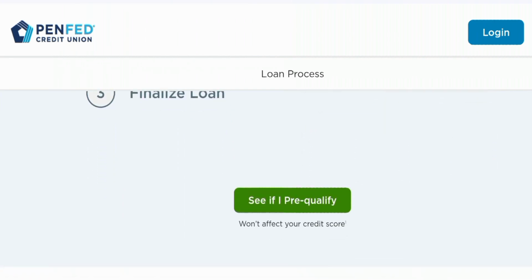So those are the merits that I see about the Penfed Credit Union, and let me go straight and talk about the demerits so that you can factor these things together and know if this is still the best one for you to go for.